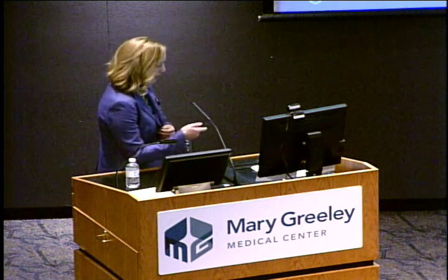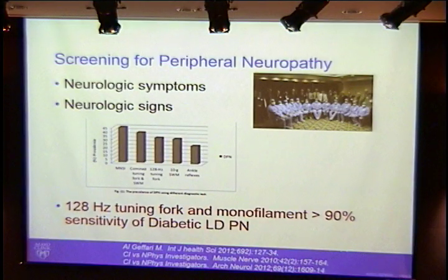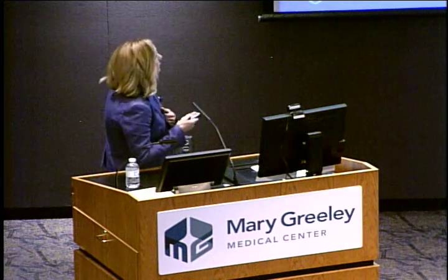And what we found was that we often overestimate the people who have neuropathy, and we're also variable. So we didn't do such a great job between one day and the next of who we thought. We were trying to be really overly sensitive for the diagnosis and not necessarily specific. So the neurologists do okay, but we're probably overestimating.